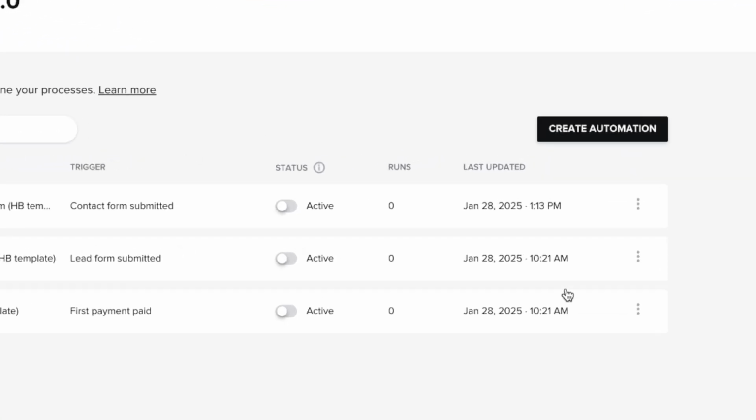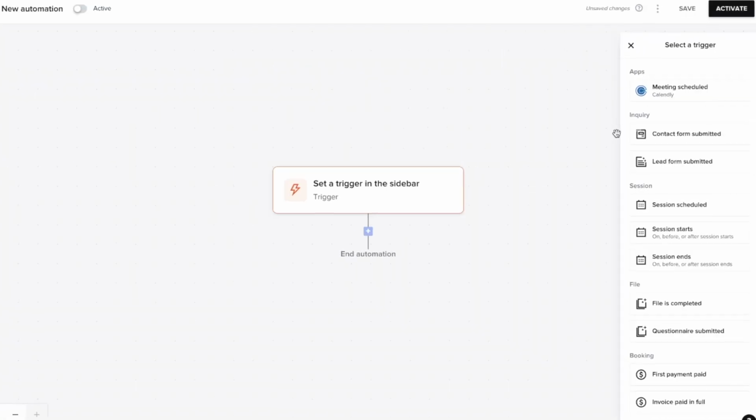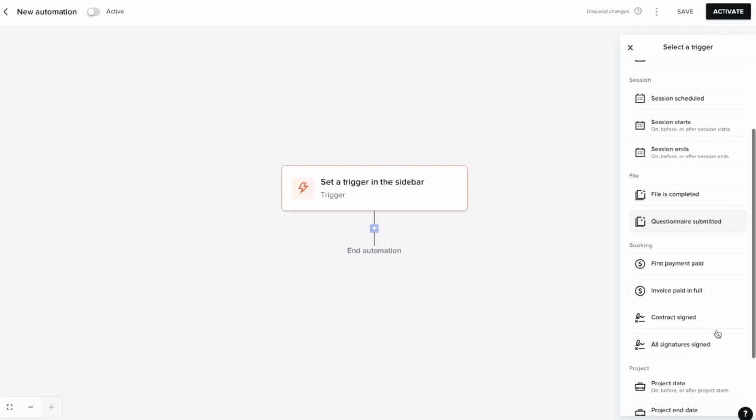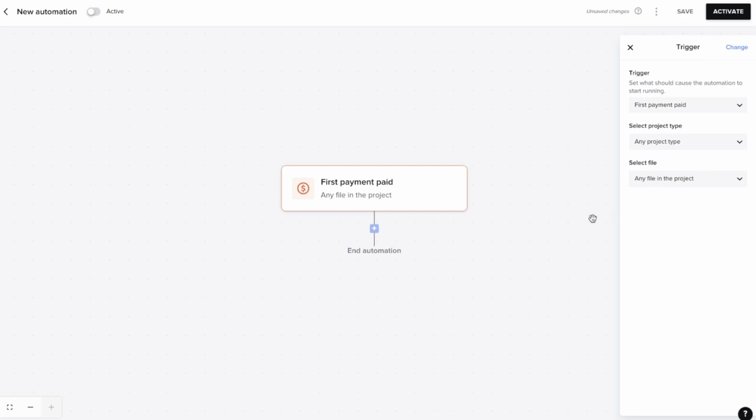Once I'm here, I'm going to click on Create Automation. To start this automation, I want to go ahead and set my trigger. So in this situation, I want this to start when somebody makes their first payment. I'm going to come over here to the right and select First Payment Paid.